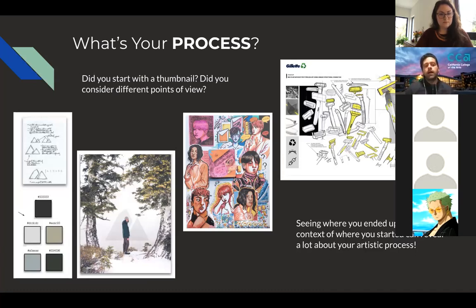But keeping track of your process or how you got from point A to point B, sketches and thumbnails to a finished project, sketchbook pages, anything like that could be really important to make sure you're keeping track of in case that's something you choose to include in your submission.